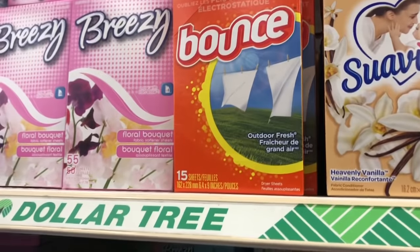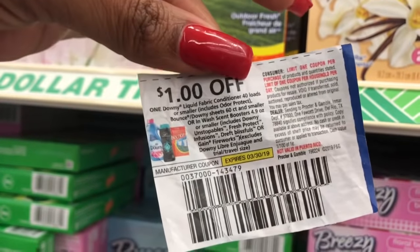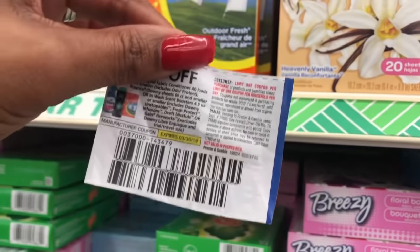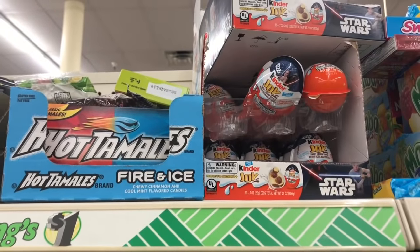Bounce dryer sheets are $1 at the Dollar Tree. We have a $1 off 1 coupon still valid from our P&G inserts. Keep in mind, this is going to expire on 3/30. I did this before, so go ahead and pick up one of these, use one of these coupons, making them completely free.